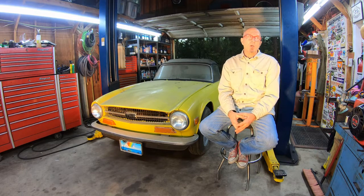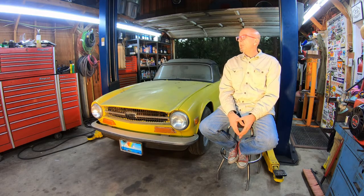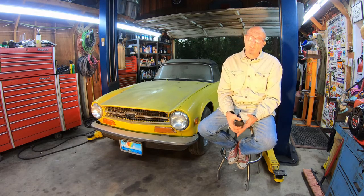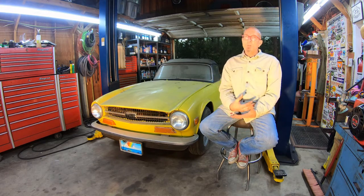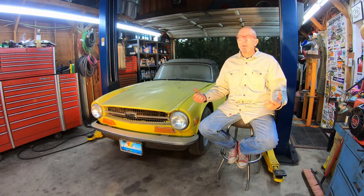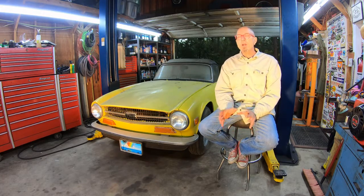These little British sports cars, they're awesome cars, full of character, but rife with challenges. So we're going to find out if this one is as good as it looks, because honestly, the car looks fantastic. The interior is beautiful, everything is there, the car hasn't been taken apart. So many of these garage find cars, you find them in boxes and everything's stuffed into the interior. This car, you get a little bit of that.